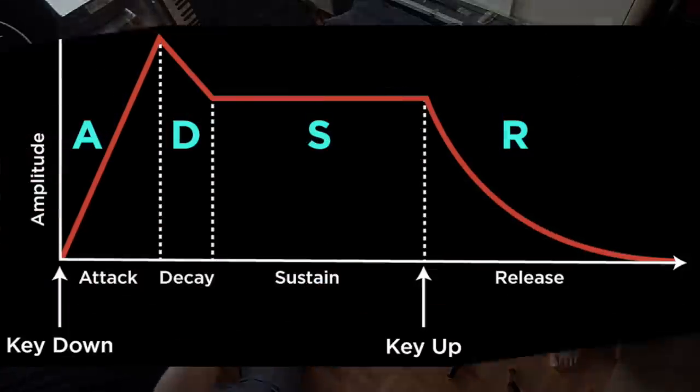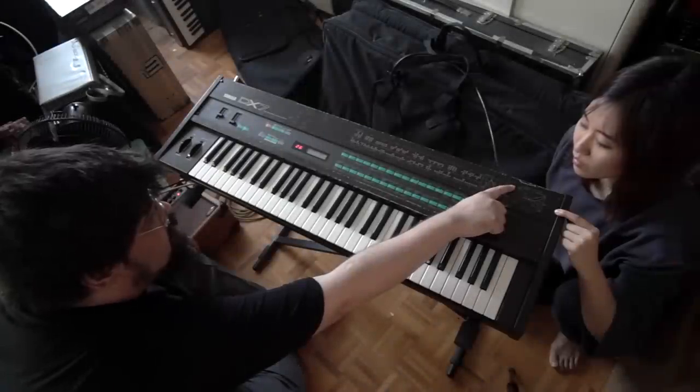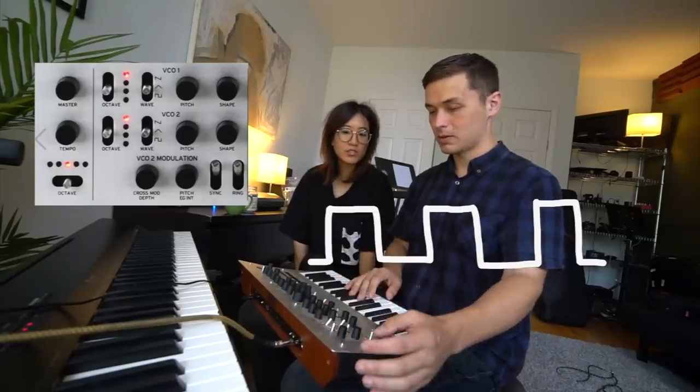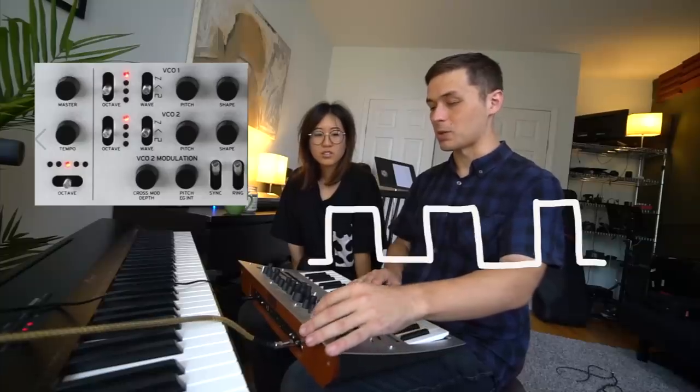There's ADSR: attack, decay, sustain, release, and that's how you make sounds. So that's when the sound stops. If you have it up there, it's going to keep going until you shut the machine off. So that's the saw, triangle, square. They're like the building blocks of each one of these.